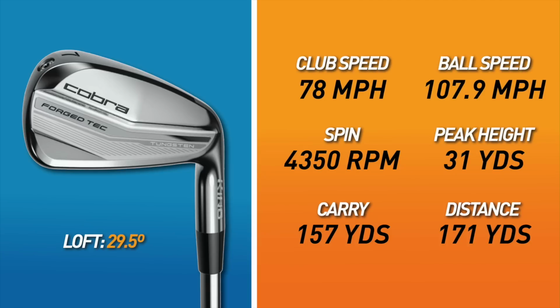Next up, we'll get into the Cobra Forge Tech. This is the regular Forge Tech version. Clubhead speed up just a mile per hour there at 78 miles per hour. Ball speed up to 107.9 miles per hour. Our spin was a very reasonable 4,350, and that's kind of the minimum I would like to be at personally. Peak height 31 yards, carried 157 in the air, rolling out to 171, so still great distance.